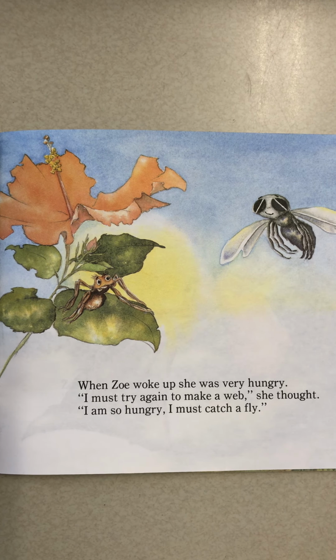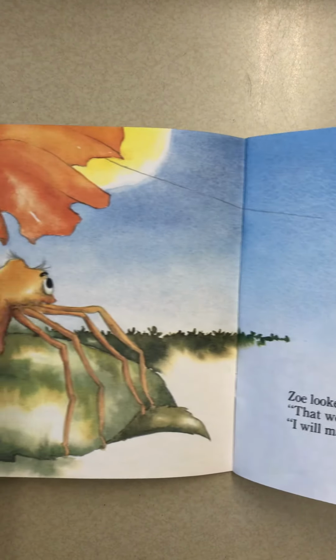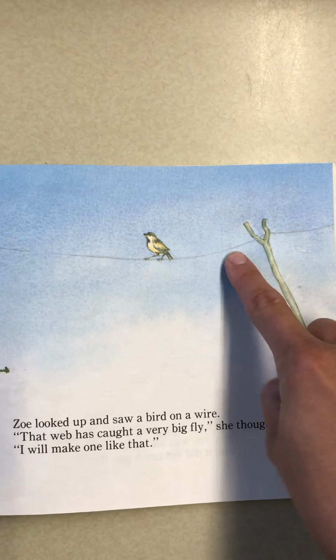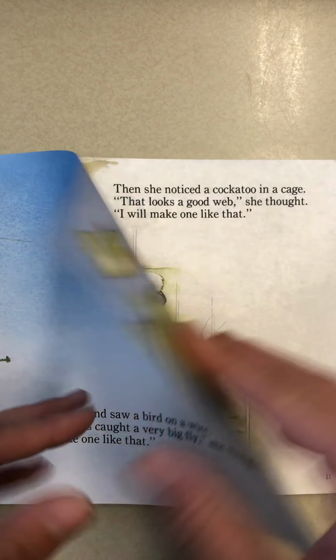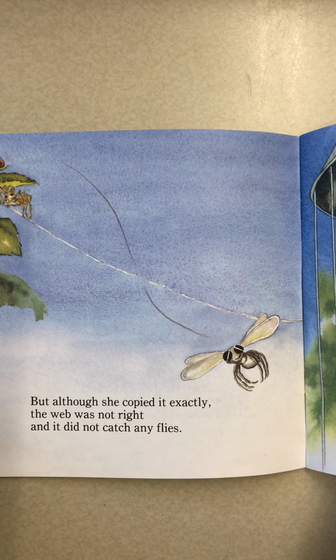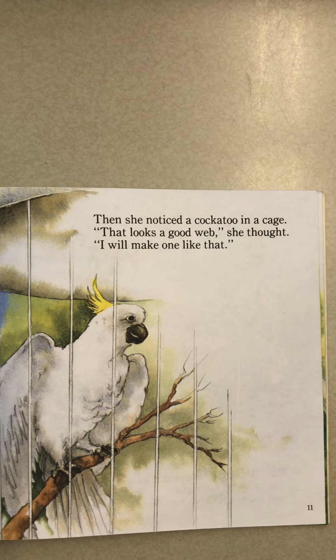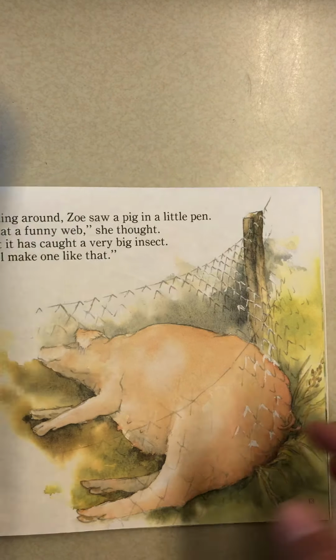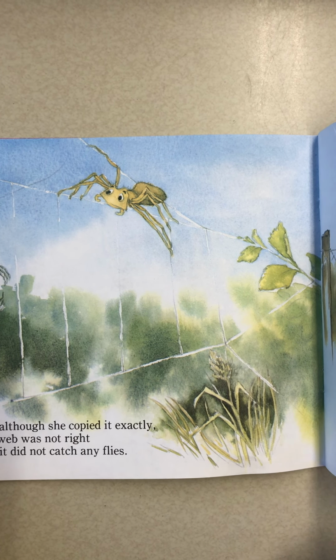When Zoe woke up, she was very hungry. I must try again to make a web, she thought. I'm so hungry. I must catch a fly. Zoe looked up and saw a bird on a wire. That web has caught a very big fly, she thought. I will make one like that. But although she copied it exactly, the web was not right, and it did not catch any flies. Then she noticed a cockatoo in a cage. That looks a good web, she thought. I will make one like that. But although she copied it exactly, the web was not right, and it did not catch any flies.